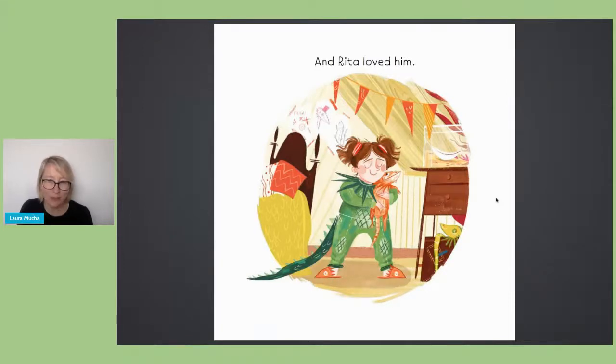And also, she's not wearing a red rabbit onesie. She's wearing a green outfit with a spiky tail and some different slippers. Do you prefer her bedroom now that it's like a dragon-themed bedroom, or did you prefer the bunny rabbit bedroom? I think this one's really cool.